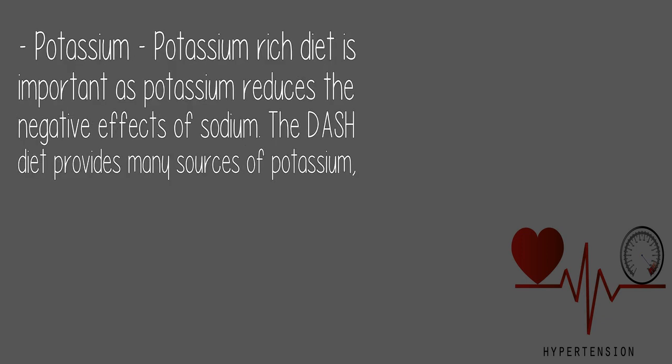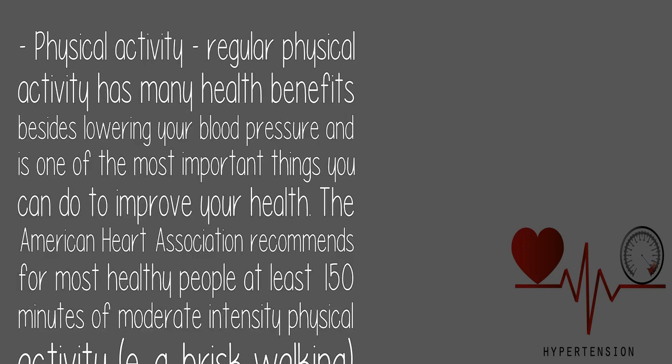Potassium. A potassium-rich diet is important as potassium reduces the negative effects of sodium. The DASH diet provides many sources of potassium. Physical activity. Regular physical activity has many health benefits besides lowering your blood pressure and is one of the most important things you can do to improve your health.